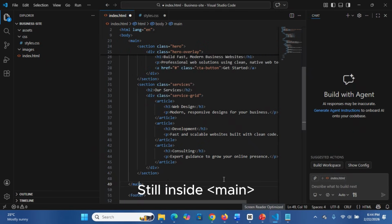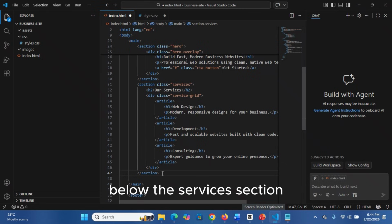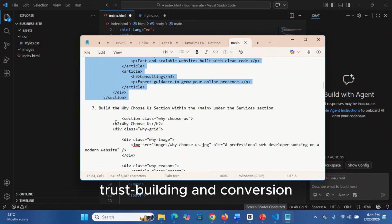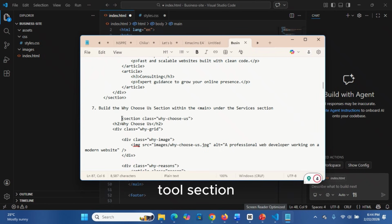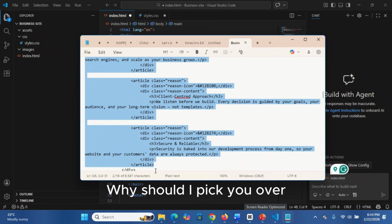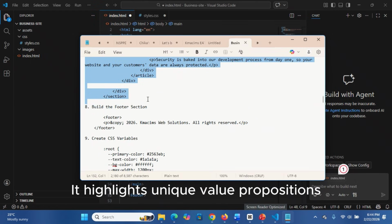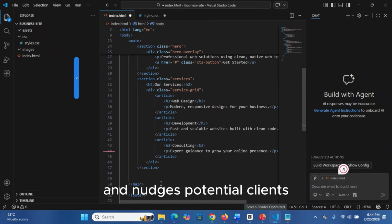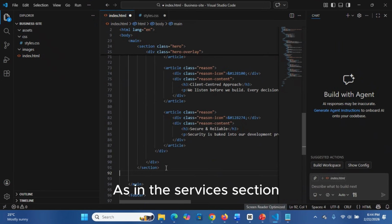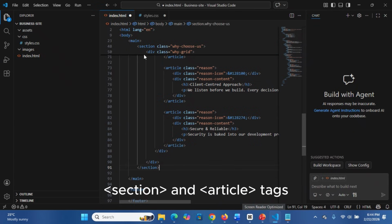Still inside main, below the services section, copy and paste the following code. This section is a trust building and conversion tool section. It answers the visitor's question, "Why should I pick you over competitors?" It highlights unique value propositions, builds credibility, and nudges potential clients toward taking action. As in the services section, we continued using the section and article tags.